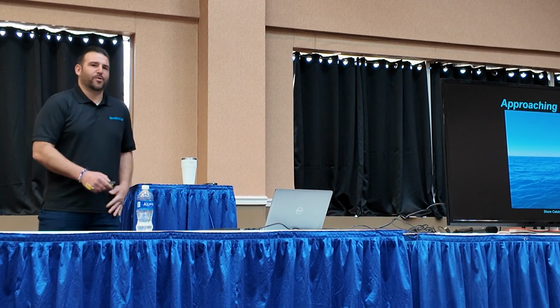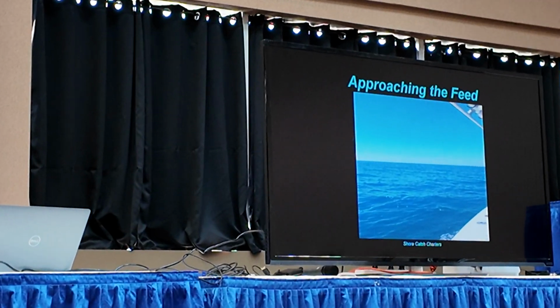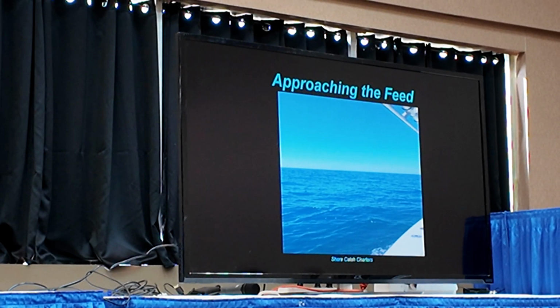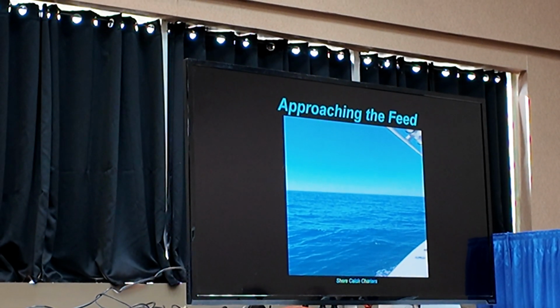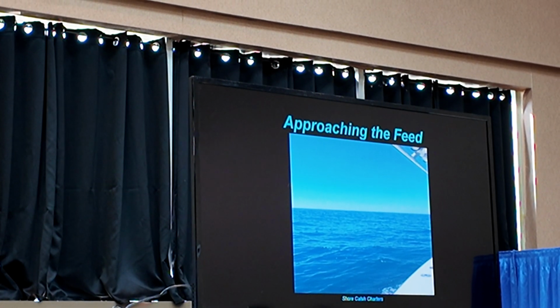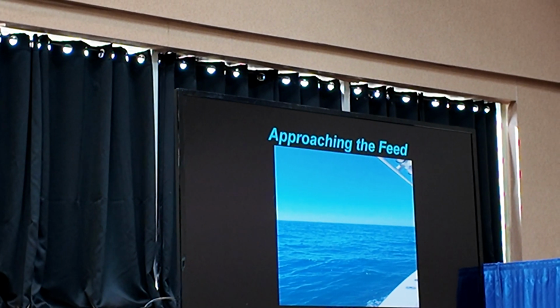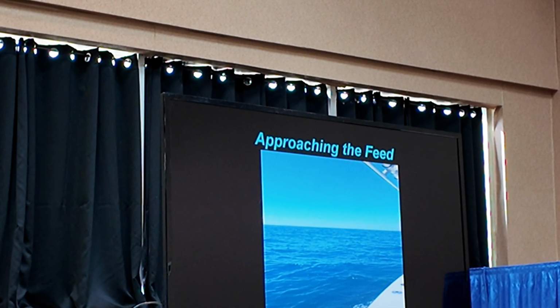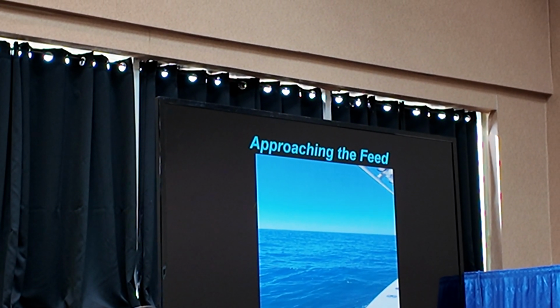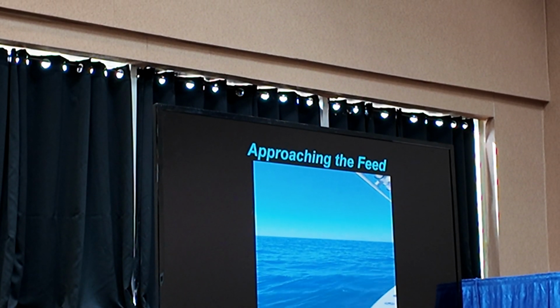So real important, approaching the feed. We want to take note as a captain of where the wind is for your anglers, like I said, righties or lefties. But you want the wind at your back at all times if you can. It depends on who you have on the bow and what you're throwing. You always want those fish coming towards you. You don't want to set up behind them. You want to set up in front of them and head them off.